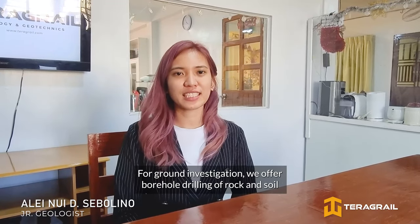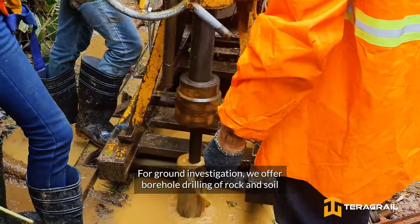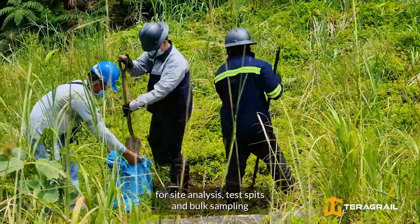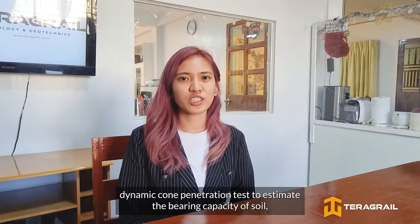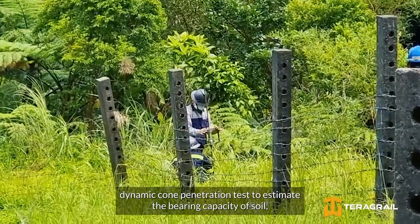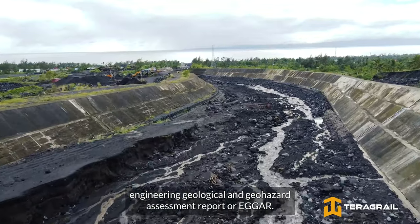For ground investigation, we offer borehole drilling of rock and soil for site analysis, test pits and bulk sampling to provide vital information on the subsurface material, dynamic cone penetration tests to estimate the bearing capacity of soil, and the engineering geological and geohazard assessment report, or EGAR.